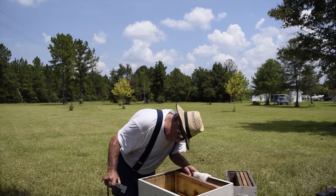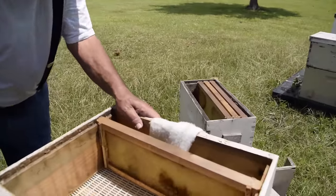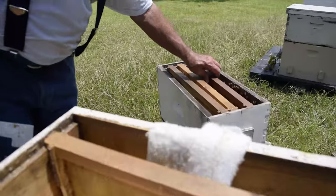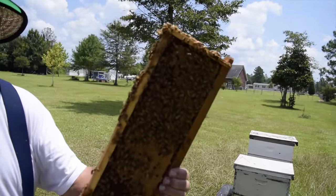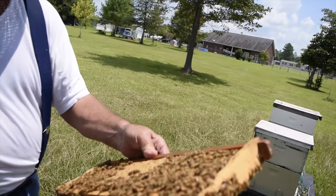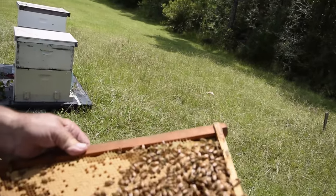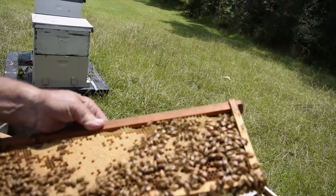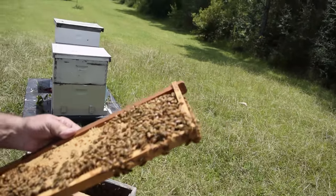Full of brood, full of brood. Yeah, one of them. Found a queen? No. There she is right there on that frame. Turn it over. Yeah. Right there. I didn't see her. I just saw her in that group right there. Oh, there she is.